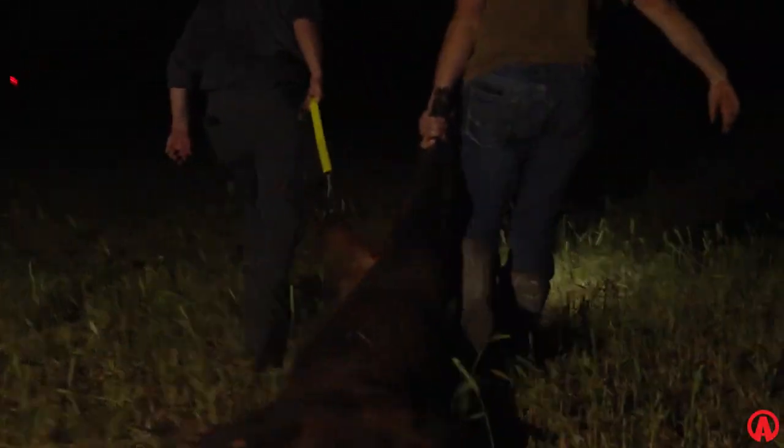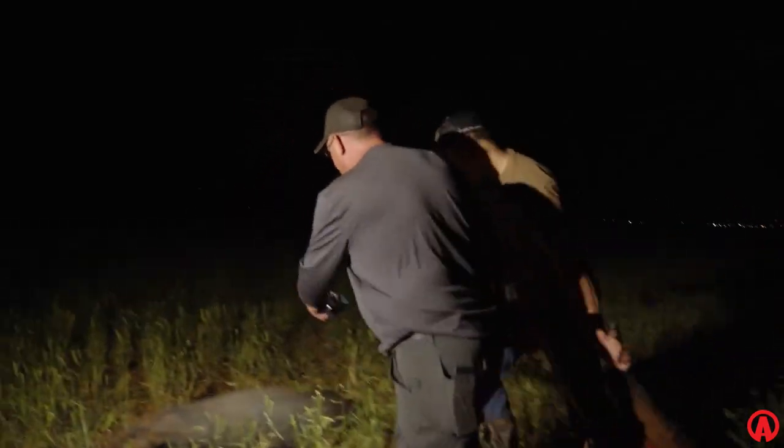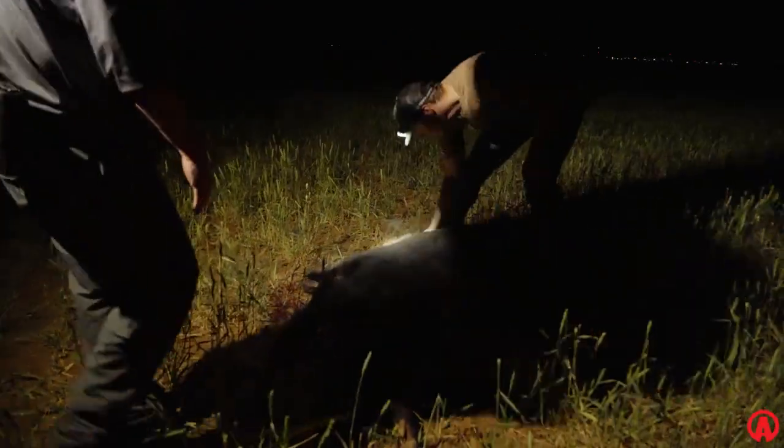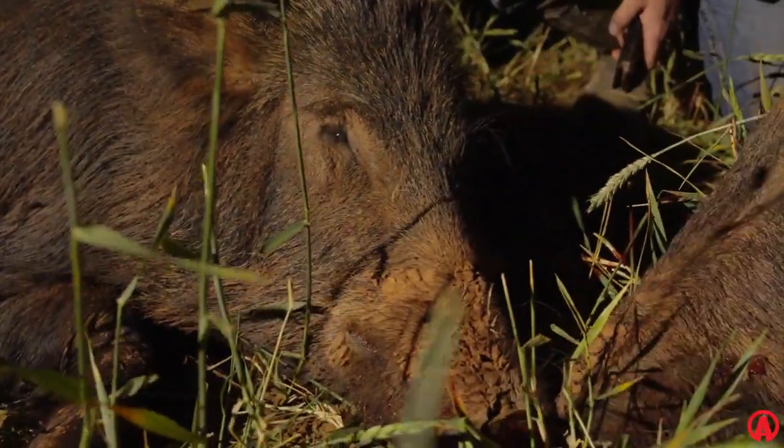We went out to start gathering up those pigs, and now these ones were really big. They're about the same size. Yeah, he's bigger. Yeah, that's a much bigger one. Fatty. Fatty. Fatty, look at that. That stand didn't go quite as planned.